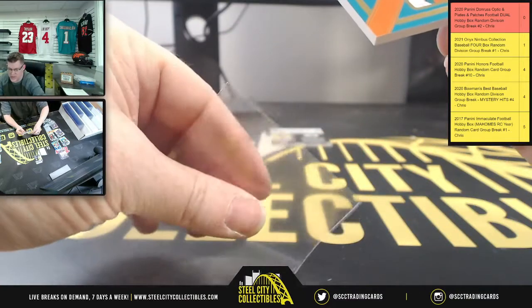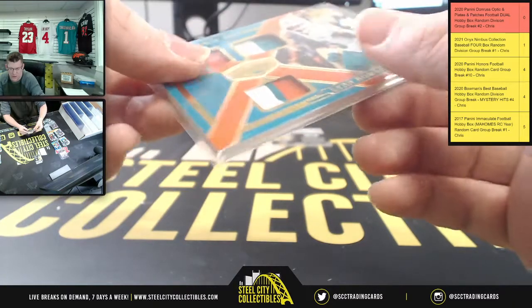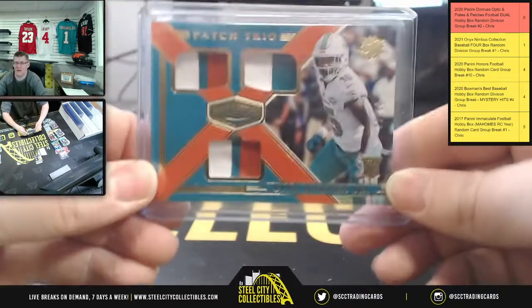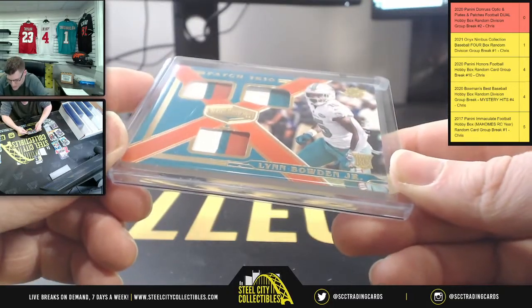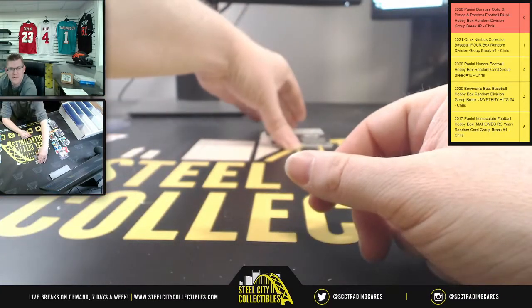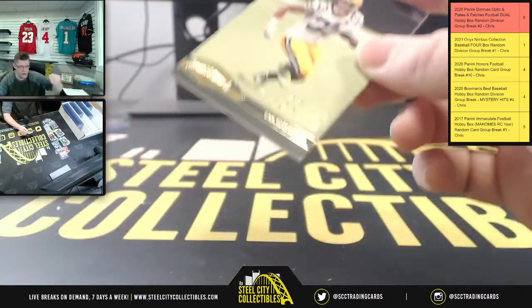I saw the patch trio, and I saw Miami, and I was like, is it a Tua? And then I saw he was lined up looking like he was about to go run a route, and I'm like, no, that's not Tua. I was like, my first Tua from plates and patches. Nope. Instead, it's Lynn Bowden Jr. for the AFC East going to Nicholas. That guy right there. And then lastly, Aaron Jones, 6 of 70 for Green Bay.